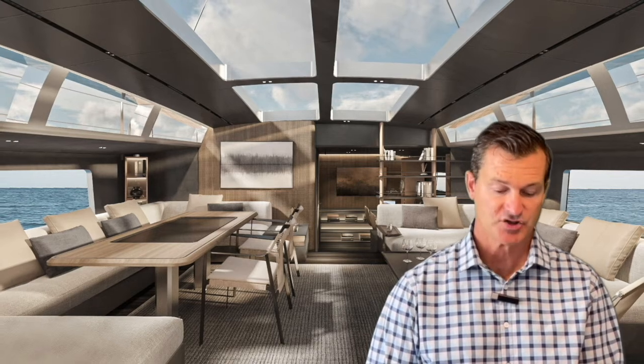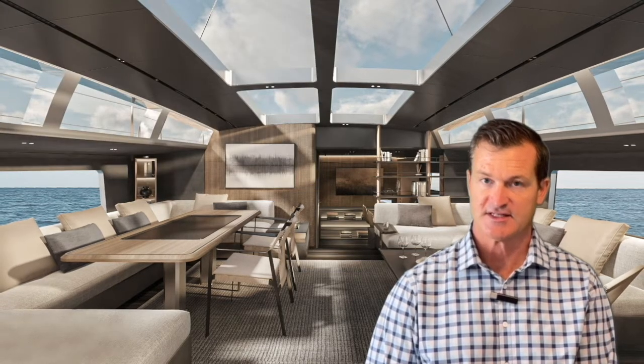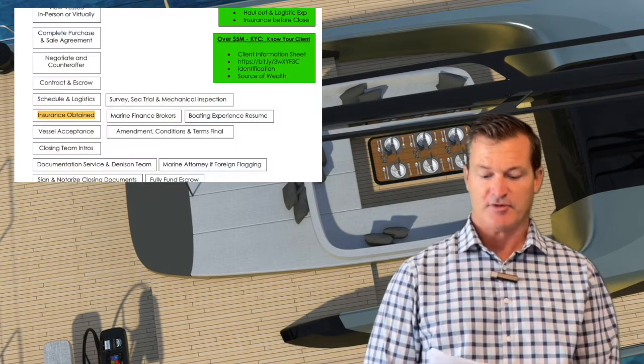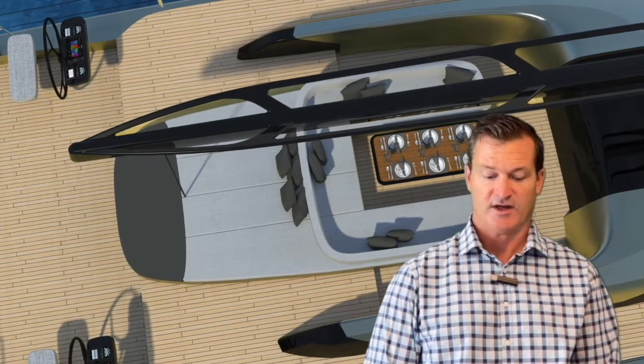Once you are in contract, there's a lot of logistics and scheduling that goes on. Again, finding the surveyor that you like, setting up the sea trial and mechanical inspection are all part of that. Then insurance: obtaining the proper insurance, working with the marine insurance brokers, and getting that boating resume together. We can help you with all of that.